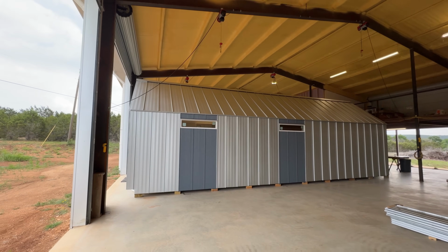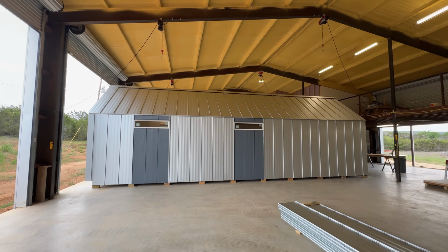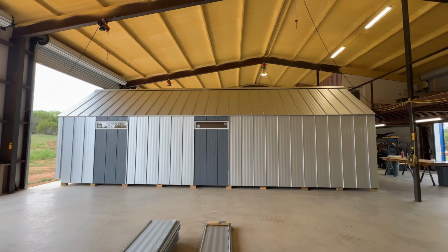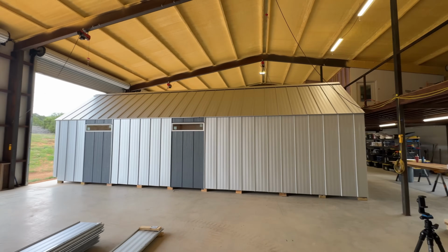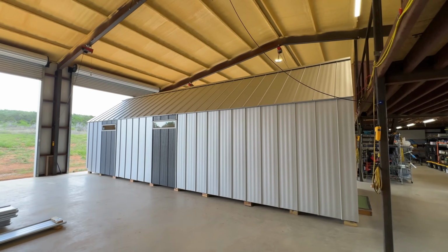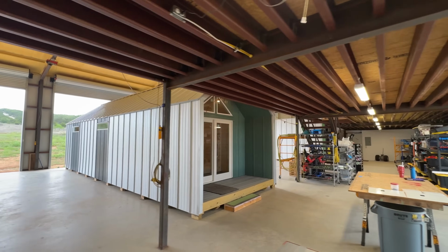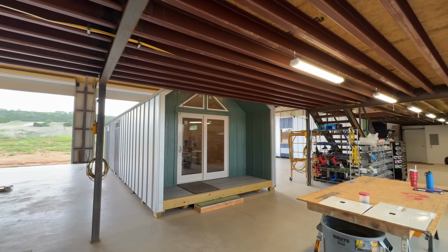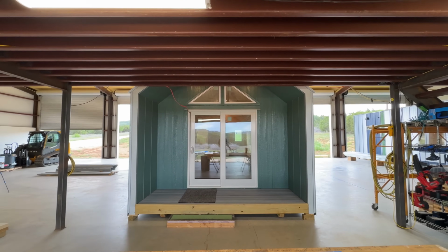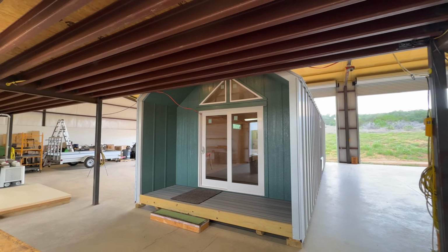These are both 12 feet wide by 36 feet long for a total footprint of 432 square feet. You'll notice they've got metal siding mostly on the outside, a metal roof, and then they've got a bit of an accent under the windows and on the ends. So this one has the peaked roof. I can't get a look at it. They've got the overhang here, but you get the drift. Both models again have the covered porch.